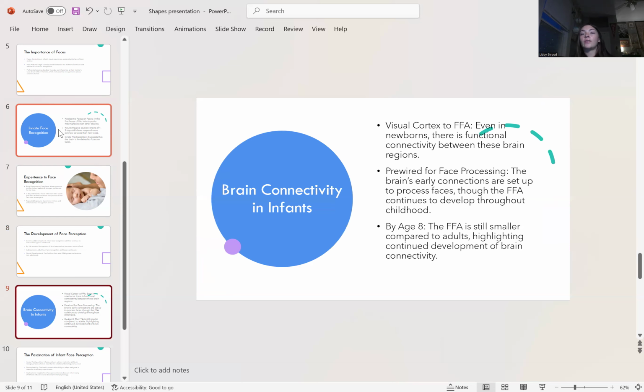Brain connectivity in infants. So, starting off with the visual cortex to FFA, even in newborns, there is functional connectivity between these brain regions. Moving on to pre-wired for face processing, the brain's early connections are set up to process faces, though the FFA continues to develop throughout childhood. And by the age of 8, the FFA is still smaller compared to grown adults, which highlights the continued development of brain connectivity.